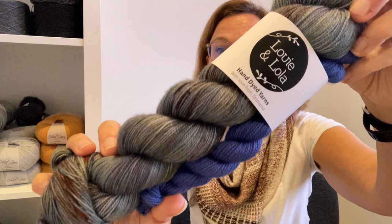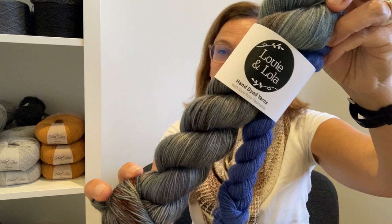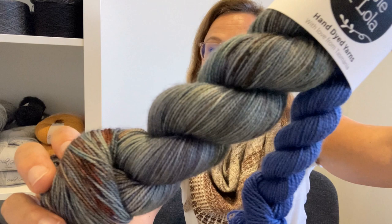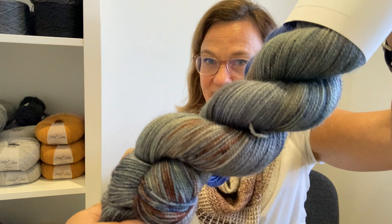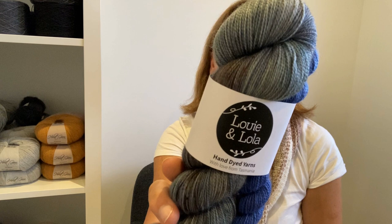The final addition to my yarn collection during the month of July is the last of my yarn club. This is the July colorway from Louis and Lola. I'm just super amazed by this color. It's just perfect for me, right up my alley. It's on the BFL nylon fingering weight. This colorway is called Sarah Ann Rocks.